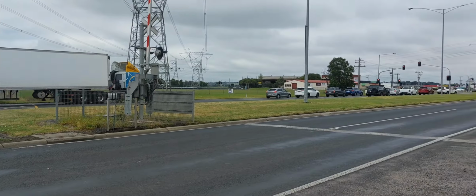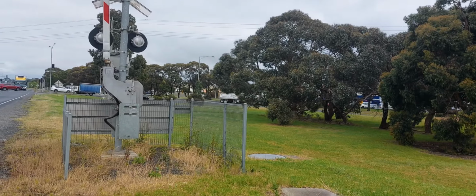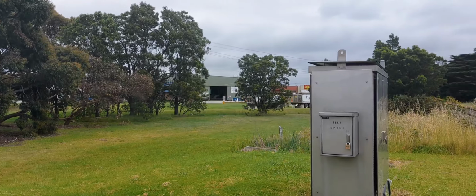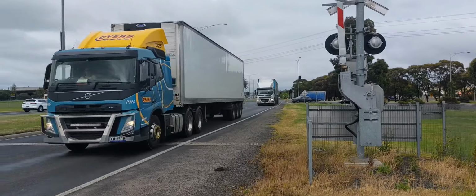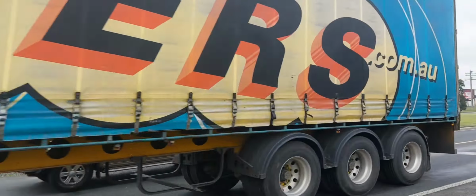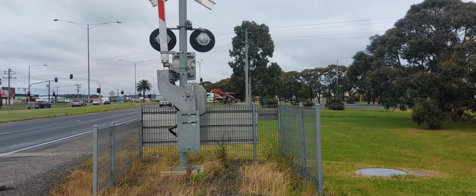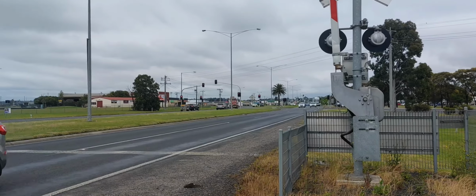Loads of trucks down here. B-double. There's your Volvo. Couple of Volvos with the dyes and the dyes rigs. One of our logging trucks that's just come back from the paper mill after dropping a load off. Big motor and jack.